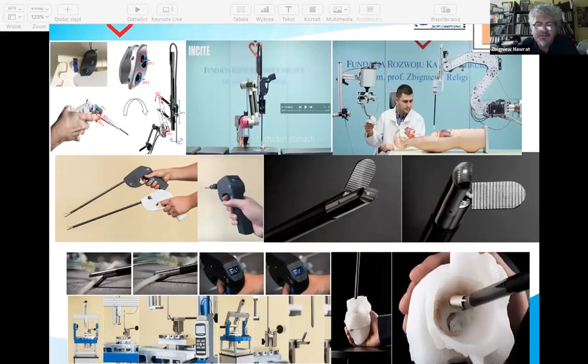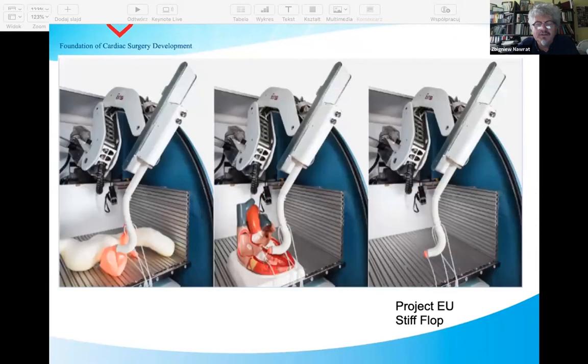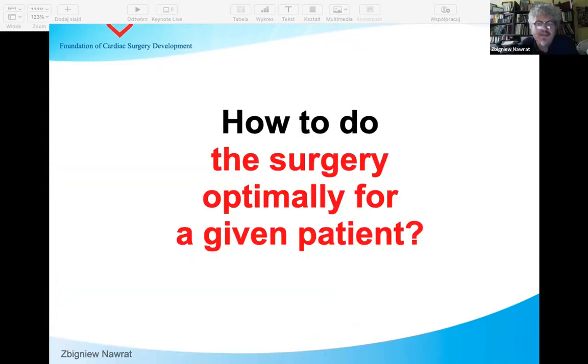As you see in this picture, we also prepared special manually operated handle tools, and the monitor also shows what force we apply inside the body. Stiflop is the next European project. During this project, we prepared soft tools, possible to change shape like a snake or an octopus, for preparing part of the operation using this kind of design. How do we do the surgery optimally for the given patient?